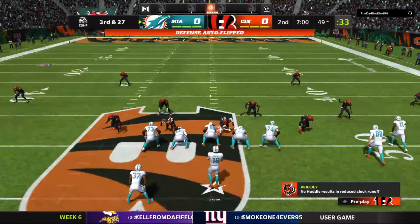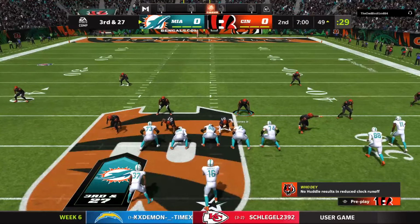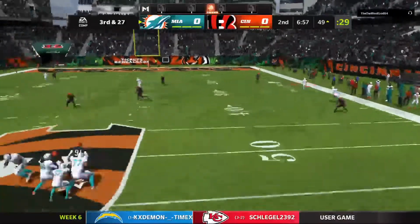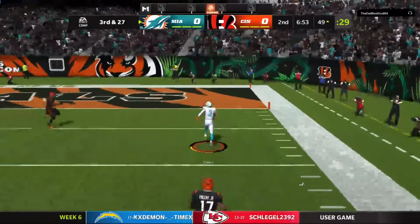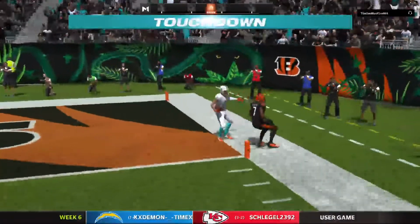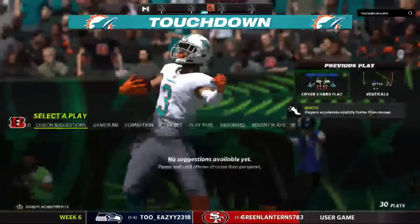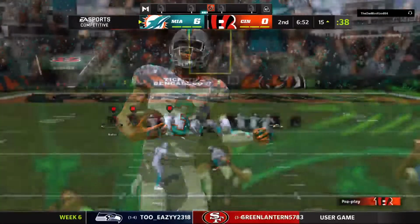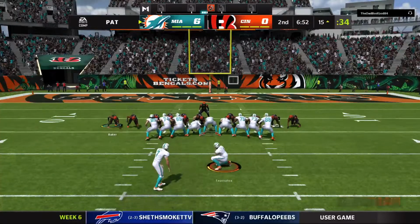Need something from deep in the bag of tricks here after 1st and 2nd down went backwards. It's 3rd and very long. Now back to throw. And this will complete to Will Fuller. And all the way in for a Miami touchdown. Will Fuller, his 2nd touchdown on the season, as his guys are first onto the scoreboard here this afternoon.